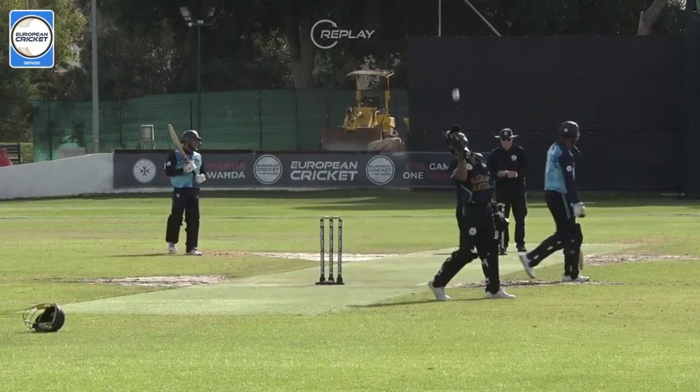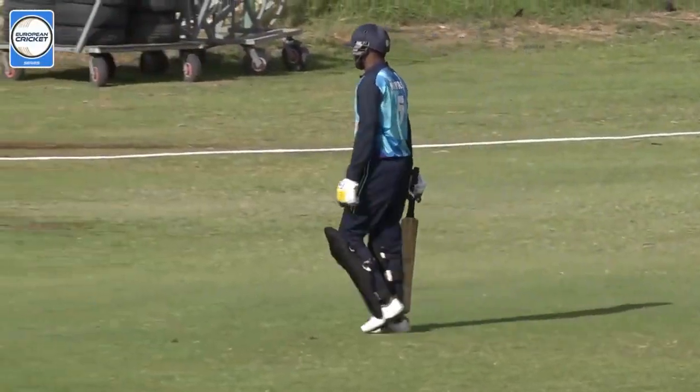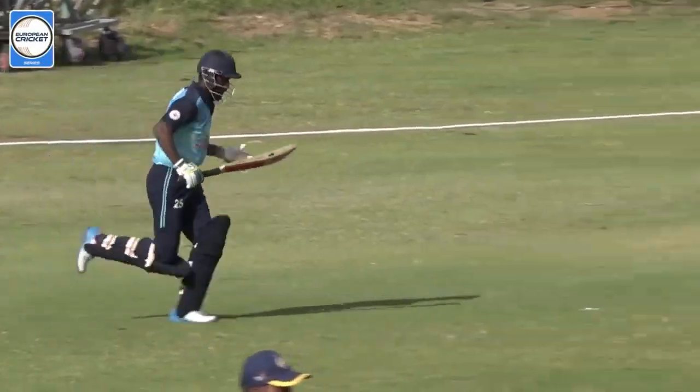Just a flash outside the off stump from Niaz Mohammed. As Niaz, his stay is a little bit too brief for his liking. He goes for just the single, and in the 9th over, it's 134 for 3.